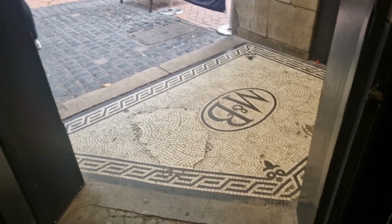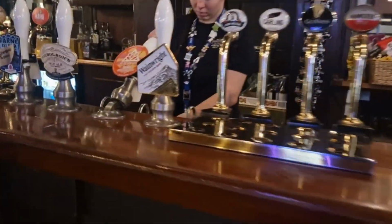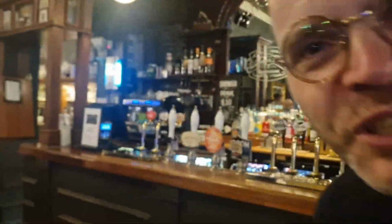It's mega old. Obviously, the little tile bit as you walk in, look, the little tile floor as you come in, it's just gorgeous, isn't it? It's a gorgeous looking pub. Plenty of ale choices on. I've got one of the Attic Brew ones. They're playing Duran Duran. I like it here.